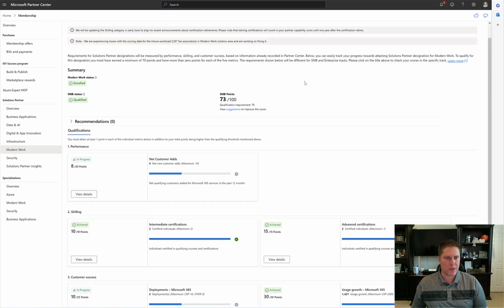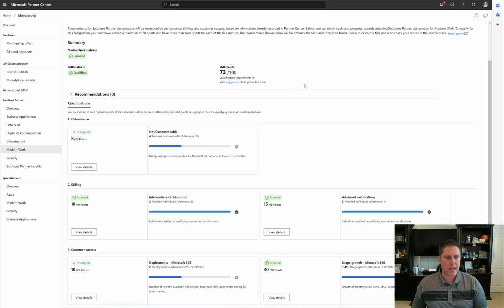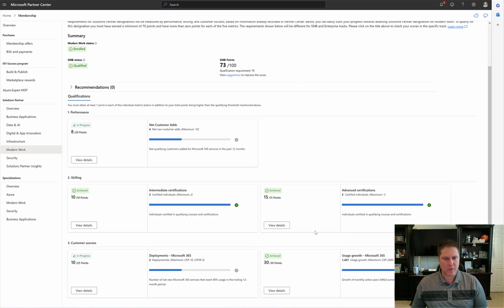So as we look through here, I'm on the Solution Partner, Modern Work SMB, and here you can see that there are 5 different boxes, different things that you have to do. You've got your performance, one single box here for net customer adds, skilling, we've got intermediate and advanced, and then down here in the bottom we have customer success: deployments and usage growth. So really it breaks down to 2 things. You've got associating yourself to your customers, and then you've got your certifications.